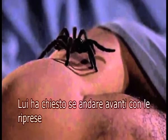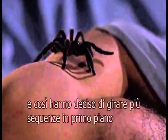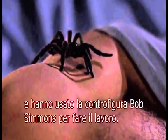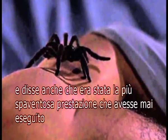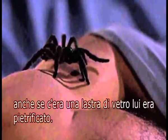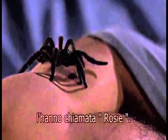They went ahead and did the shooting, and they didn't really like the way all the images looked, so they decided to shoot some more scenes that were more close up, and they used a stuntman, Bob Simmons, to do the work. Bob Simmons said that that tarantula scene scared Sean Connery to death. He said it was the scariest stunt that he'd ever performed. Even though there was a sheet of glass there, he was petrified. It's kind of funny to know that they actually gave this tarantula a name, and it was Rosie.